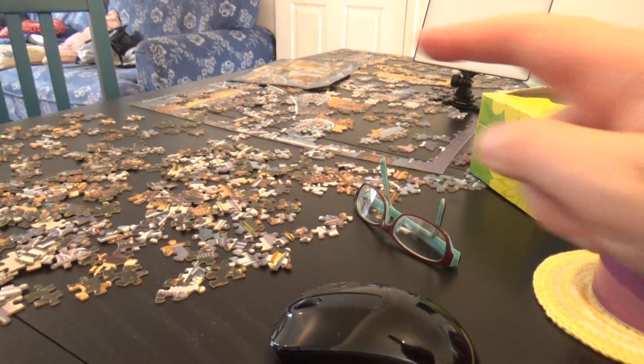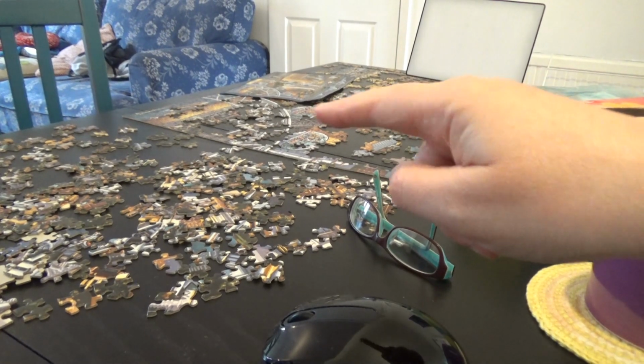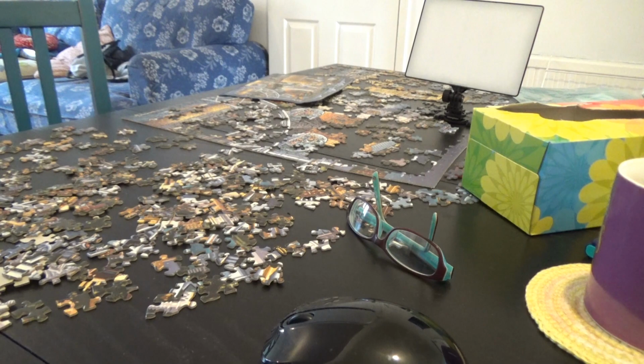This is not good. My eyes keep getting drawn over to individual puzzle pieces and then their potential place in the puzzle. I need to put the tea towel over it again, don't I?